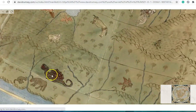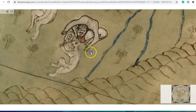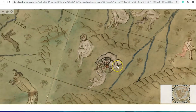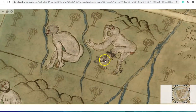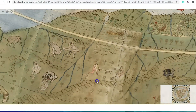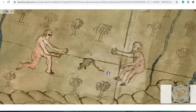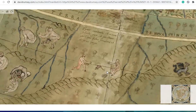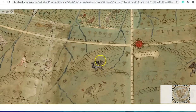with dinosaurs on it, birds, strange creatures looking into mirrors. They look like sort of monkey men. Don't know. There's a couple over here trying to, I don't know, playing a game with some kind of animal. But very interesting. And we have dragons here.